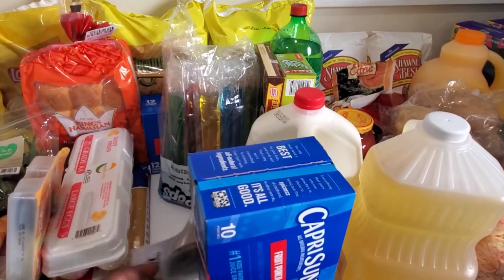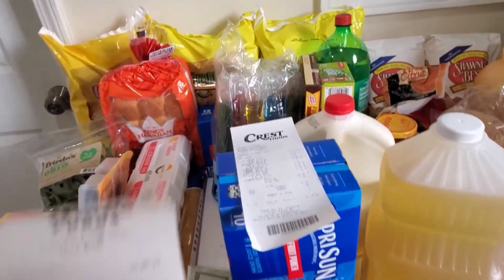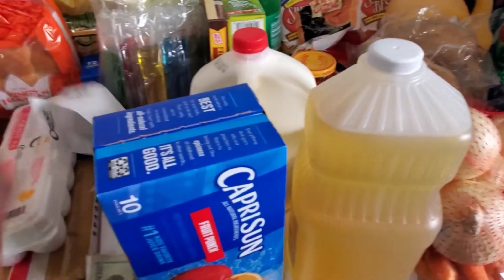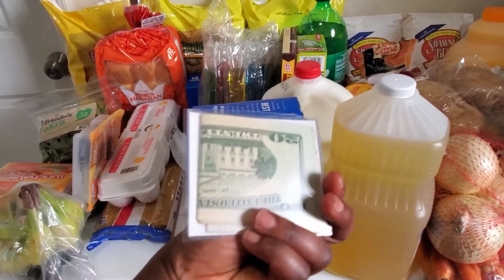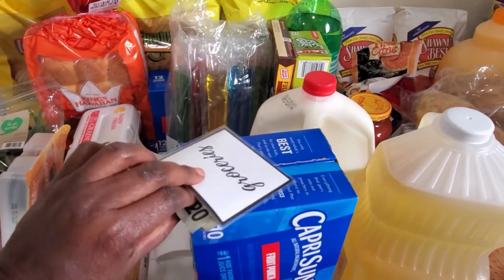And guess what? Well, I actually went to 3 different stores. I can't find the third one. I went to Winco, I went to Crest Foods, I went to Walmart. And after buying all of these items, remember I said I have a budget of $200. I still have all this money left in my groceries envelope. Let me show you real quick how much I have left.